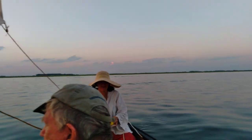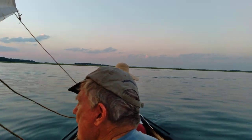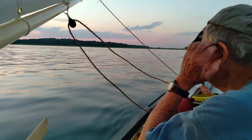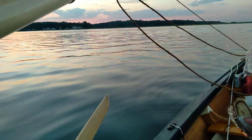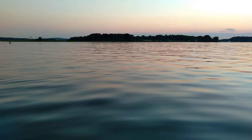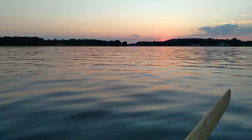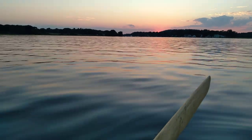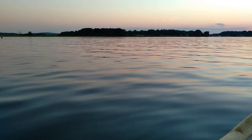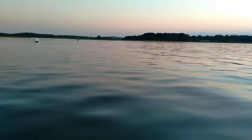Well, thanks for joining us for the maiden sail out on the Parker River aboard Greta, the Alpha Dory. And it's been a pretty successful one. Looks like the sun has set. We're about to run out of oars and row for home, but yeah, gorgeous day out here.